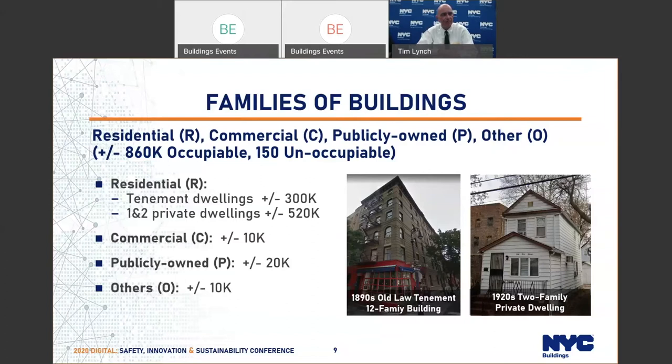regulated units. Publicly owned buildings, again, are relatively well maintained. They're easy to track down. They're better maintained. They generally don't have residential units in them.